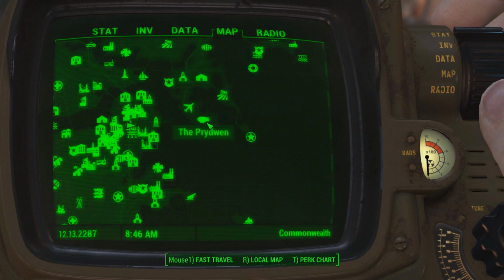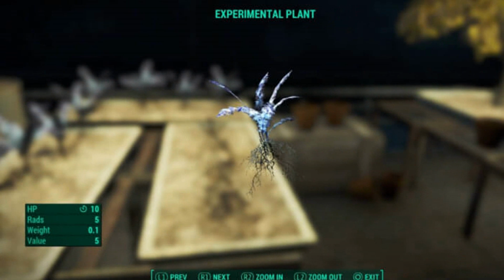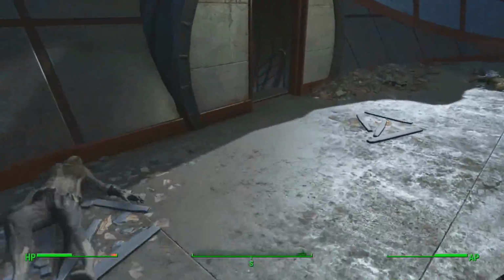Anyway, if you want to get yourself a plant which is taken straight out of Skyrim, make your way over to the Prydwen, or however you pronounce that name. Once you are over at this ship, you're going to want to take a look at the experimental plant, and what you will notice is that this plant is taken straight out of Skyrim, otherwise known as the Nirnroot. Now, if you guys have played Skyrim, you'll be familiar with this plant. If you haven't, then this is a direct Easter egg from Skyrim.